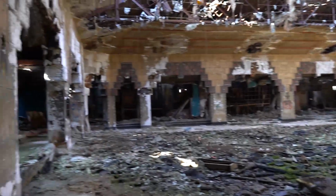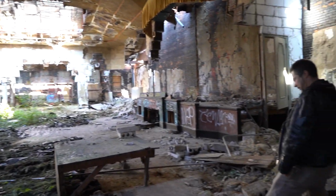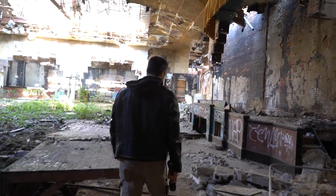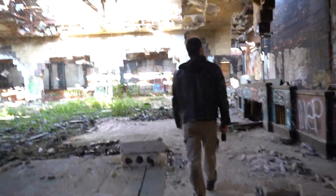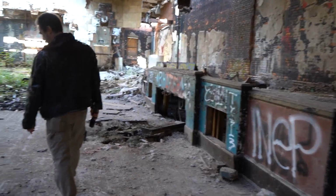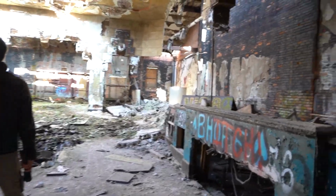So we are starting off here. As you can see, this is the main area. Today we're going to be joined by Pond Top Jackson. He does a lot of urban exploring in the Detroit region as well. He's done a lot more buildings than me. And we did a little video at the Grandy earlier, a little more footage. And now we're at the Vanity, so it's really cool.